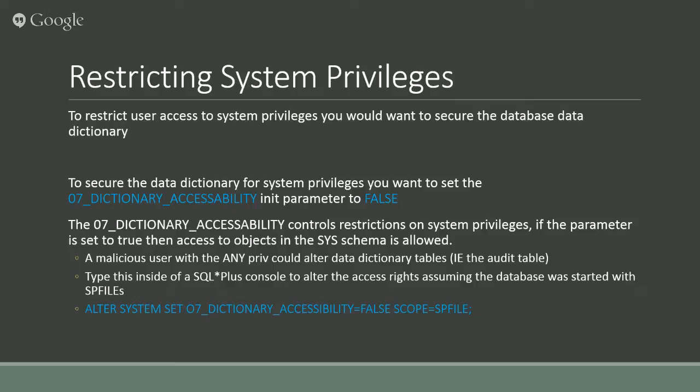To restrict user access to system privileges, you would want to secure the database data dictionary. The data dictionary is what the database uses to function, I guess you could say. The data dictionary is kind of the framework of what things are allowed to happen on the database. So to secure the data dictionary for system privileges, you want to set the O7_DICTIONARY_ACCESSIBILITY init parameter to false. So the O7_DICTIONARY_ACCESSIBILITY controls restrictions on system privileges. If the parameter is set to true, then access to objects in the SYS schema is allowed. So if you set it to true, any user can access SYS schema objects.